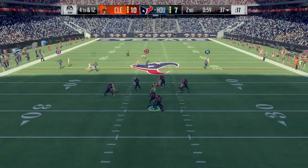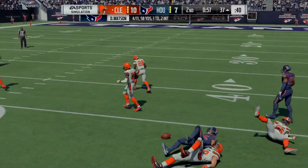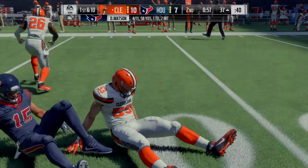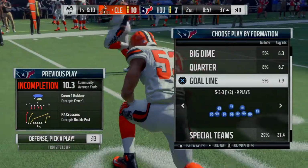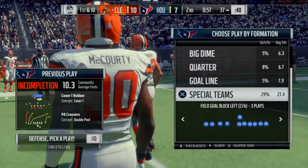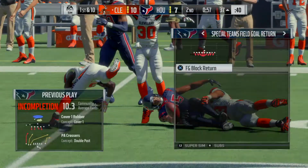They are going for it. Here's Watson. And it is incomplete. A surprising move to go for it. Predictably, at least somewhat predictably, it doesn't pay off. And the Browns are going to get this thing back. Excellent field position. Well, that, my friend, I guess is the definition of a head-scratcher.